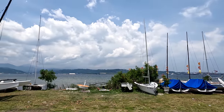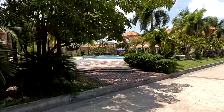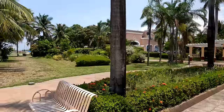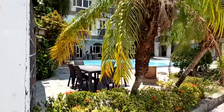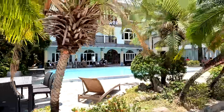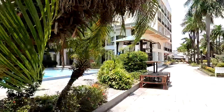This is in front of the lighthouse. There's a bunch of boats here. This is a boardwalk here. Cute little boardwalk here. This is the Subic Park Hotel here, right on the boardwalk. Got a little pool there.